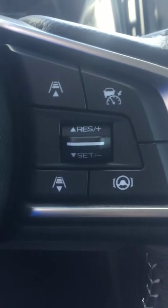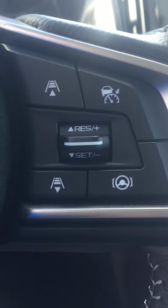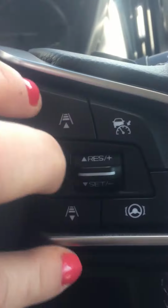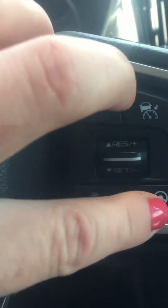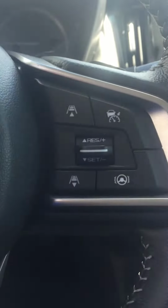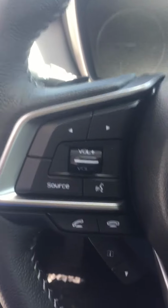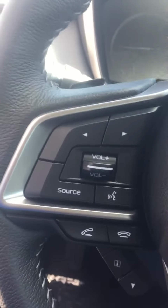These are your adaptive cruise control buttons over here. You turn it on here, and you set your distance with these two buttons here. This one is the lane keep assist. It will actually steer you back into your lane if you're drifting. So all your radio controls and your Bluetooth. And these are all going to come standard with Apple CarPlay and Android Auto as well.